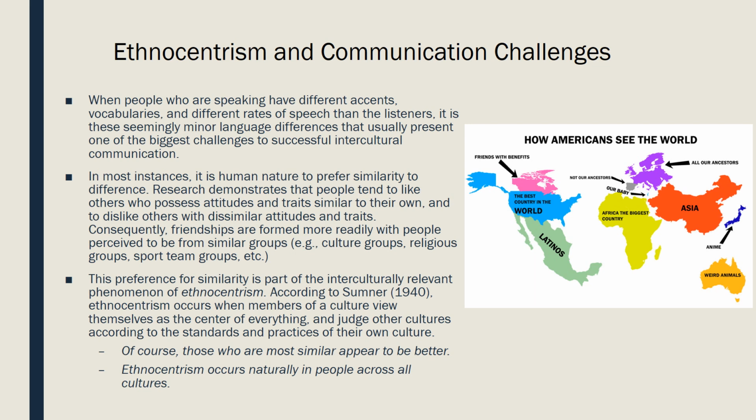Of course, everything from Mexico all the way down to Patagonia considered Latinos. And then over on the right, the green or lime green kind of, Africa, the biggest country. Because it is unfortunate, but many Americans do not realize that Africa is a continent made up of many, many countries and not just one monolithic country.